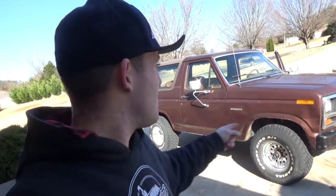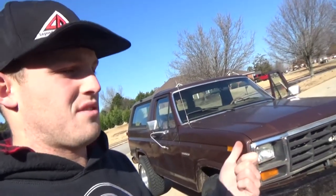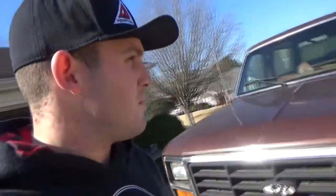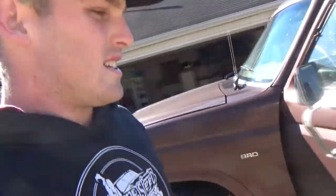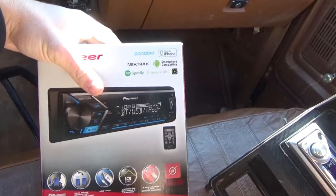Kind of want to spice her up, give her some love. Bought some stuff. I'm not going to do the brakes that need to be done, or the wiring that doesn't work. Only one windshield wiper works. Didn't change the oil, or the fact that it doesn't even have oil in it. So I bought a radio because the one that's in it is like 20 years old and doesn't have an aux cord. I went and bought me a nice fancy radio.